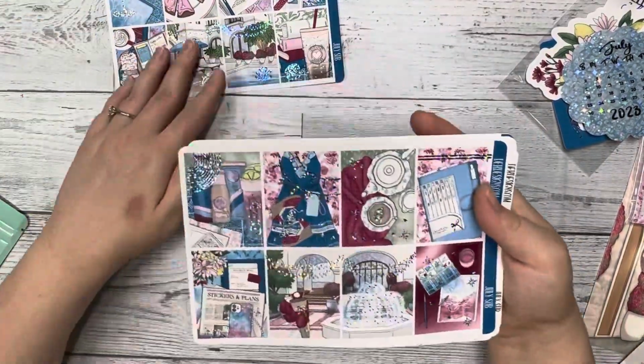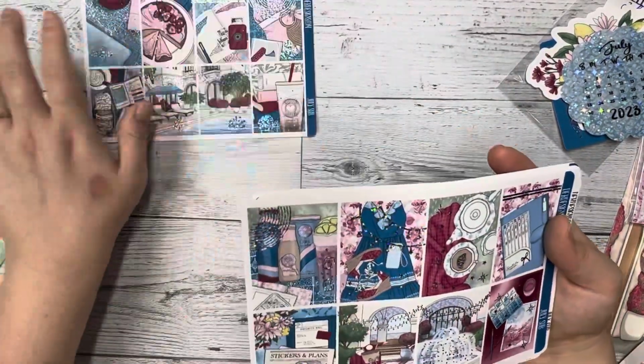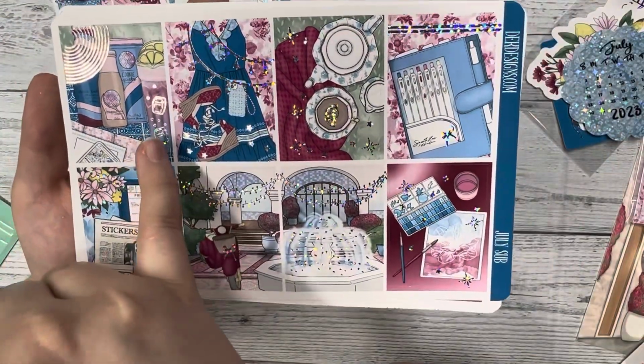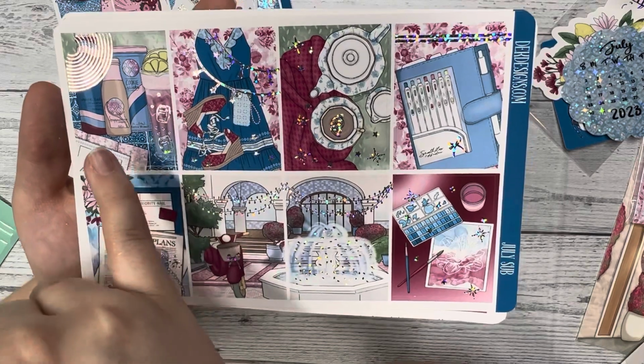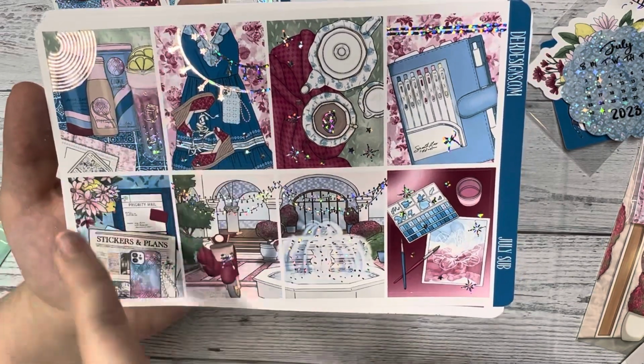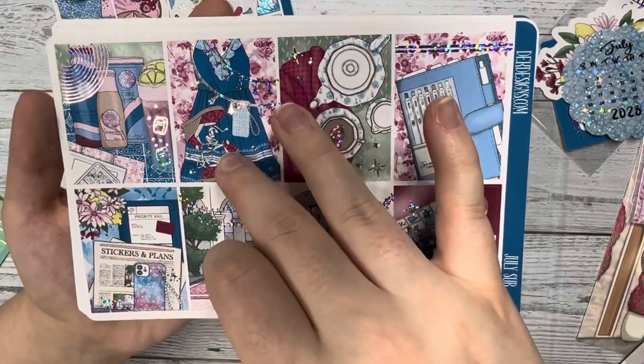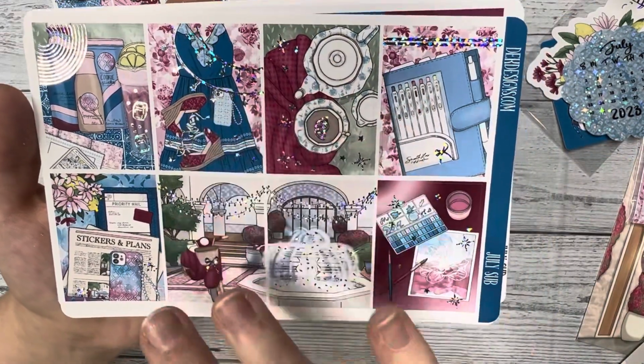Then we have our next sheet of full boxes. So we have some more treats up here. It looks like a lemonade and then a frappuccino and cookie tin and another journal. Oh, this dress is super cute. This is like a very summery dress.